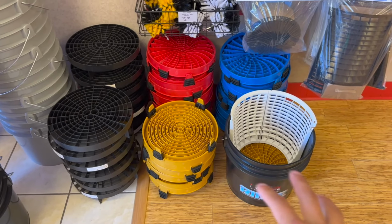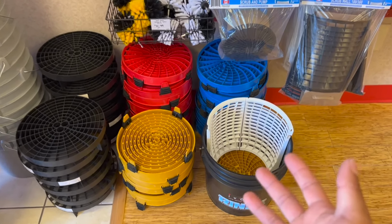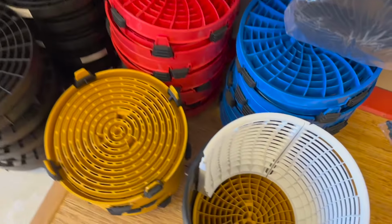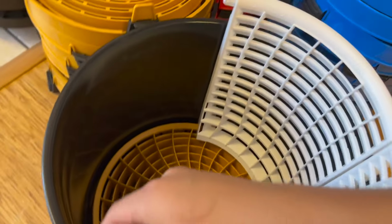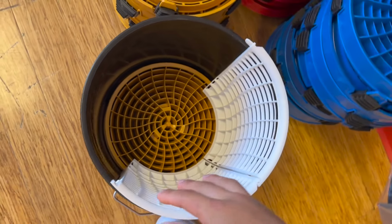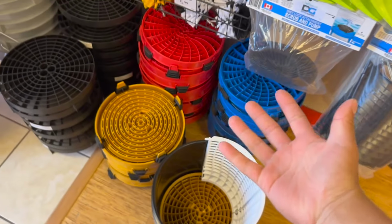He carries dirt lock bucket inserts that go inside of your rinse bucket, your wash bucket, and what this does is it keeps your wash mitt really clean. So I've seen these ones that go on the bottom before, but I've actually never seen this one. So this one's pretty cool and unique because you don't have to go all the way down and scrub it right here. You can just go right here, bam, bam, bam, and just scrub it down, let the dirt fall down into the bottom, and you'll have a nice clean wash mitt.